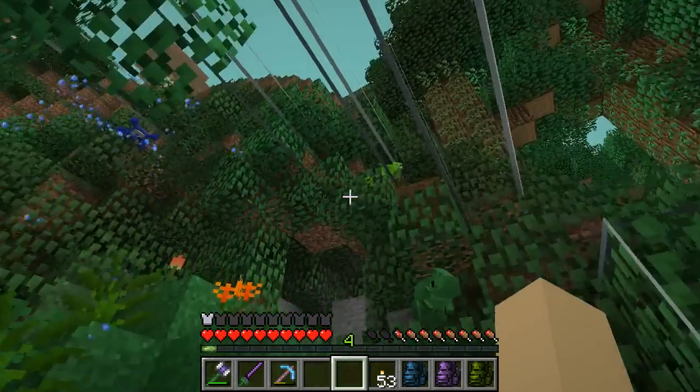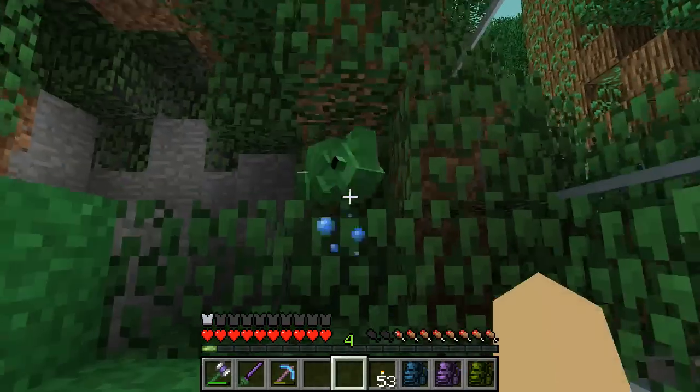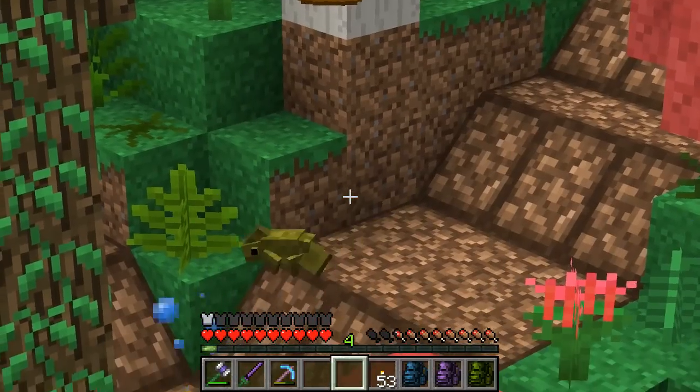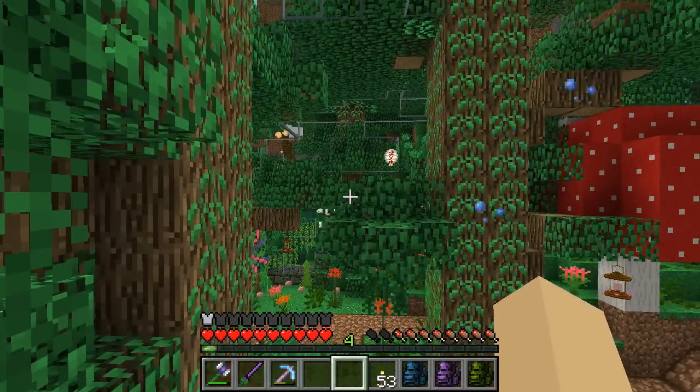Oh, and you can hear our parrot. We do indeed have a parrot in here, and I want to be adding more parrots. There's another chameleon. See what I mean? They're everywhere if you start looking around. You really start getting surprised and stumbling on them. There's another one. He's gonna go be a little fern or a dirt block. Oh, they are so cute, you guys.